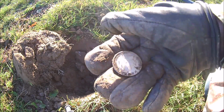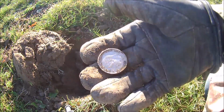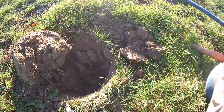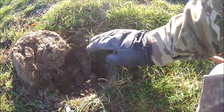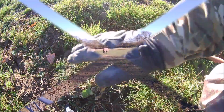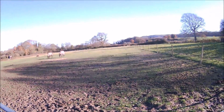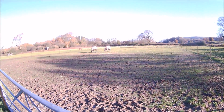I think I'll hang on here a bit longer, see if there's any more down here. If I can find another signal, I'll do a live dig. Right, moving on. Oh, that's it for today. I didn't find anything else there. That's two half crowns and a penny, three separate holes all next to each other.